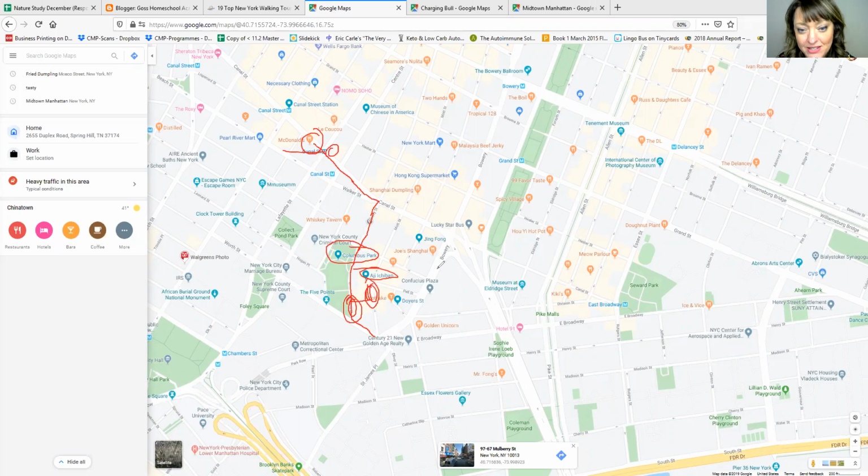My very favorite in Chinatown was Doyer Street. And I'm going to erase some of these things so you can see a little bit better. Doyer Street is this amazing little back in time alleyway type of street. There are several shops along here. I noticed a lot of barber shops in Chinatown, like salons and acupuncture and acupressure and massage, instead of like retail stores, which I thought was really interesting.